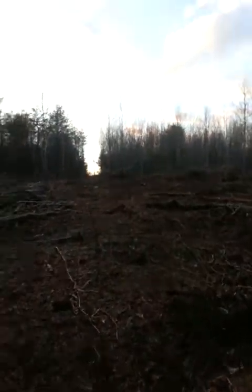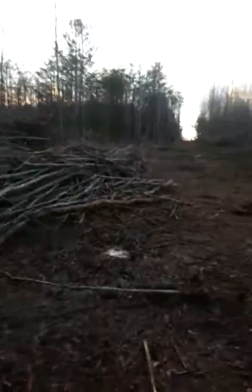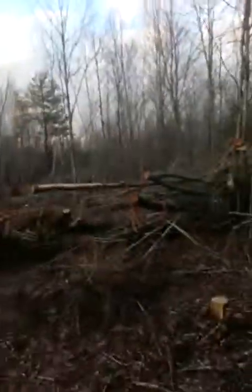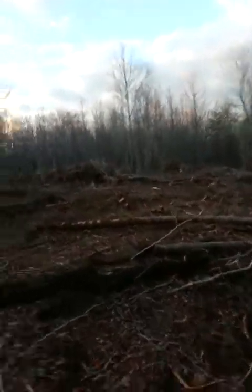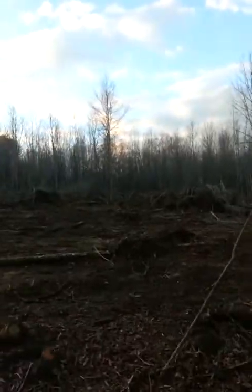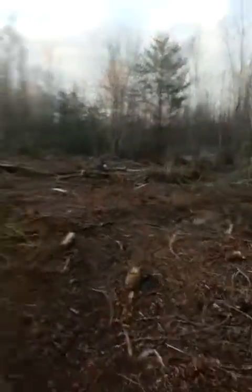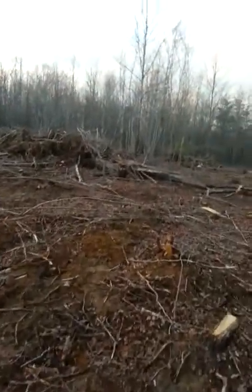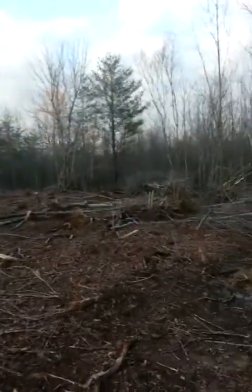It's starting to get dark. But this is what we've cleared. I think my husband showed a bunch of that already. And the house site's right there in front. Yeah, the house site will be here, so this will be coming up to the house. The house site will be right about in here, which we've still got a lot to pull and push out through here.